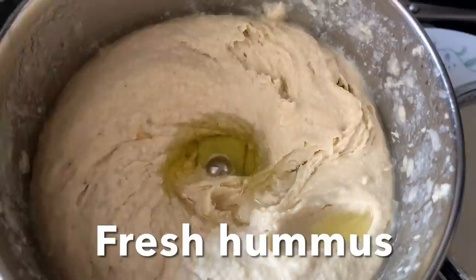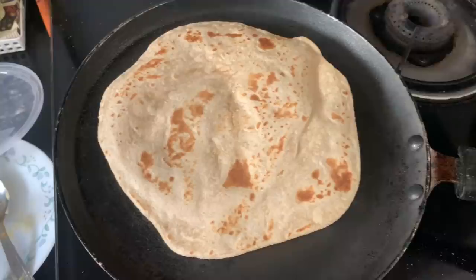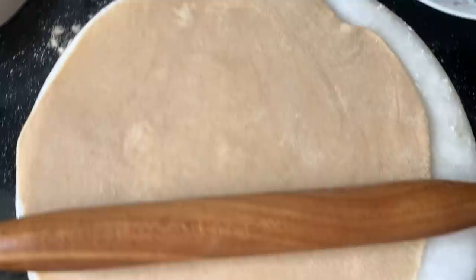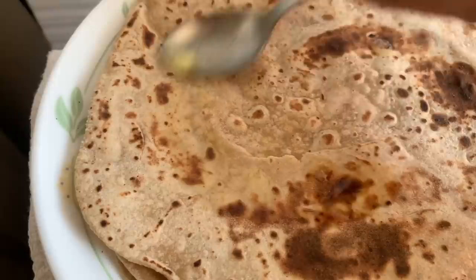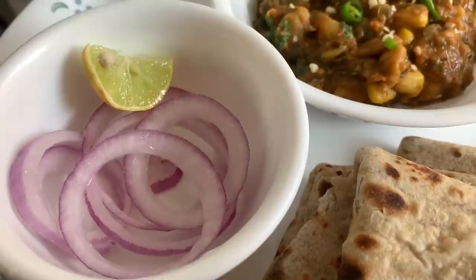For dinner, I made the Punjabi style stuffed ghee paratha. We ate only one or two chapatis, with a little sabzi and sliced onions. We don't go too heavy at night. This paratha is for Jake, that's why there's a lot of butter, more butter. So now you have it with green chilies, sliced onions with lemon, and rotis.